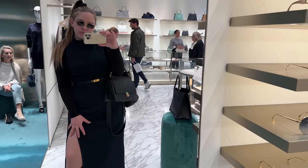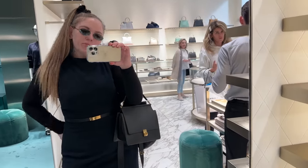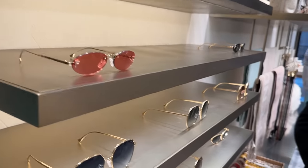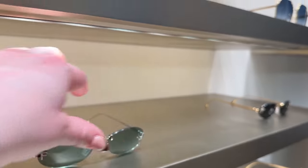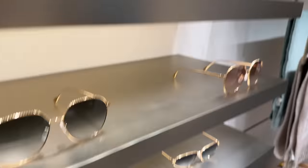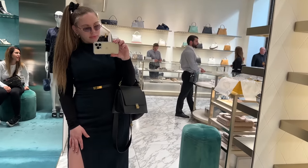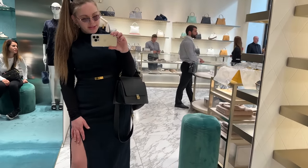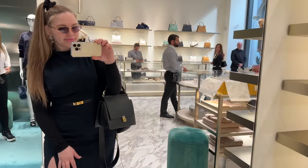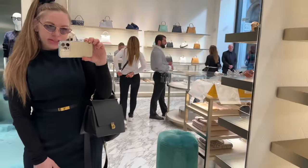What do we think? The black ones are definitely better. But pleasantly surprised with these. I actually think they're pretty cool. I know some of you will think I'm crazy. But yeah. And then there's these sunglasses over here. They're fun, but they're not for me.